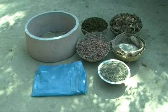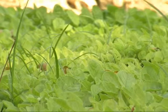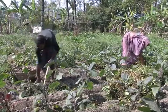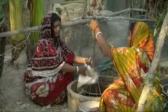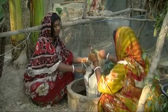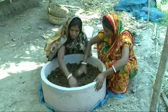So what have we learnt? Compost helps to grow a better crop and allows vegetables to be grown on poor and salt-affected soils. By adding worms, you can make compost much faster. You can sell both the compost and the worms to other farmers. Making compost with worms is easy, cheap, and can be done in a short time.